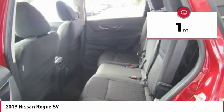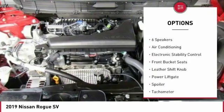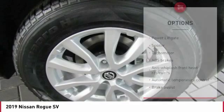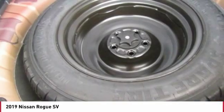Here are some of this vehicle's great options: traction control, power liftgate, dual airbags, air conditioning, power steering, 4-wheel disc brakes, center armrest, trip computer, security system, CD player. This beauty will make even your house keys jealous. Drive it today.